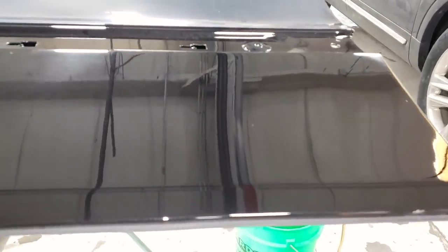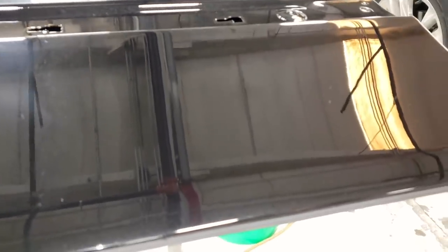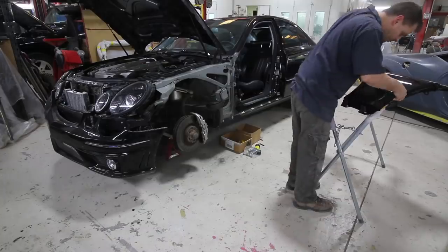Juan polished out just this little section for me. He still has a bunch of work to do, but this is looking amazing. It's basically like a mirror.